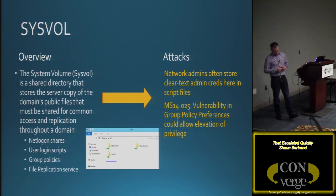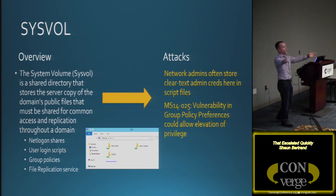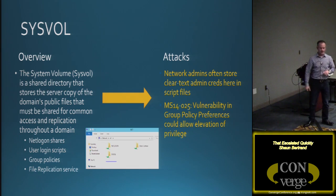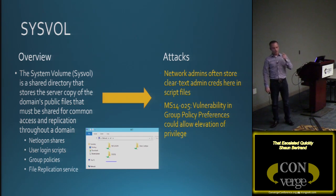There's another one out there, MS14-025. The easiest way I can describe this is in a big environment, what you want to do is eliminate the sneaker-netting, right? If I want to change the local administrator password on all my workstations, the last thing I'd want to do is walk over to each and every single computer and type that in. So what this SYSVOL GPO allows you to do is set the local administrator password across all of your different workstations, okay? There's a problem though, so let's just take a look at the problem.